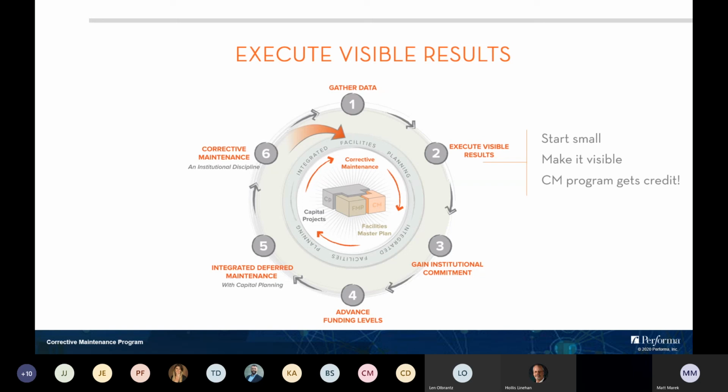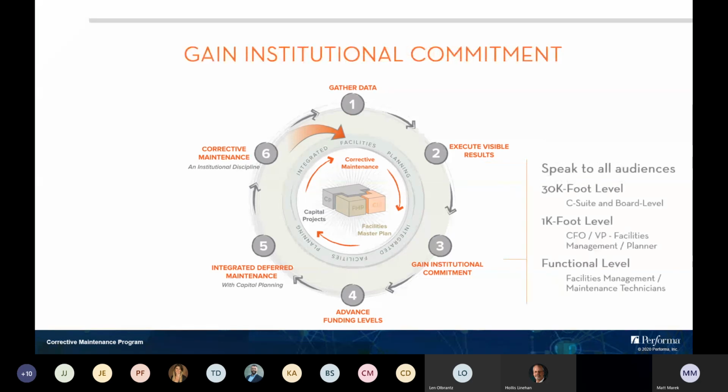And then most importantly, communicating it regularly, the success of what has been happening with the additional dollars. And that communication aspect is going to help gain institutional commitment. And this is important because it needs to speak to all audiences in the organization, from the C-suite all the way to the maintenance technician level.